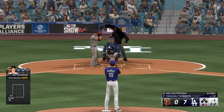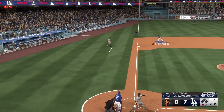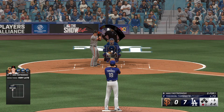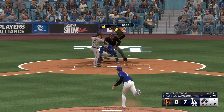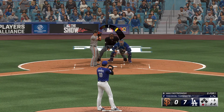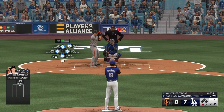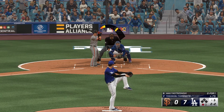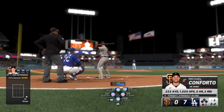Next offering down in the dirt. Gets a piece and stays alive. Good job to fight that one off. That misses the zone. Three balls, two strikes. Full count.